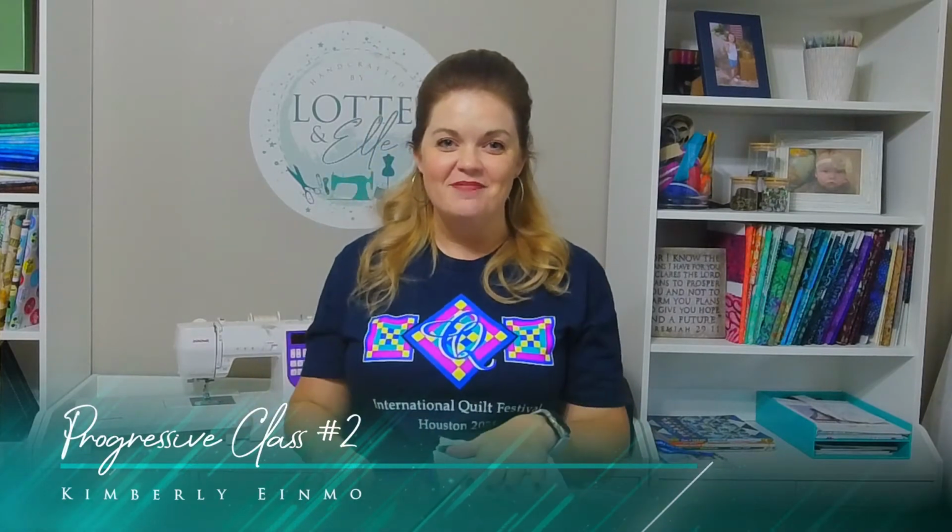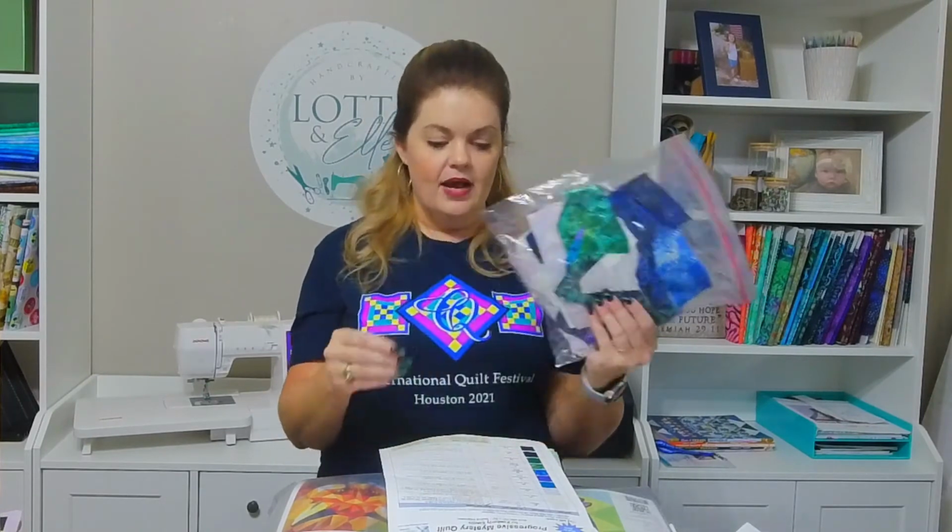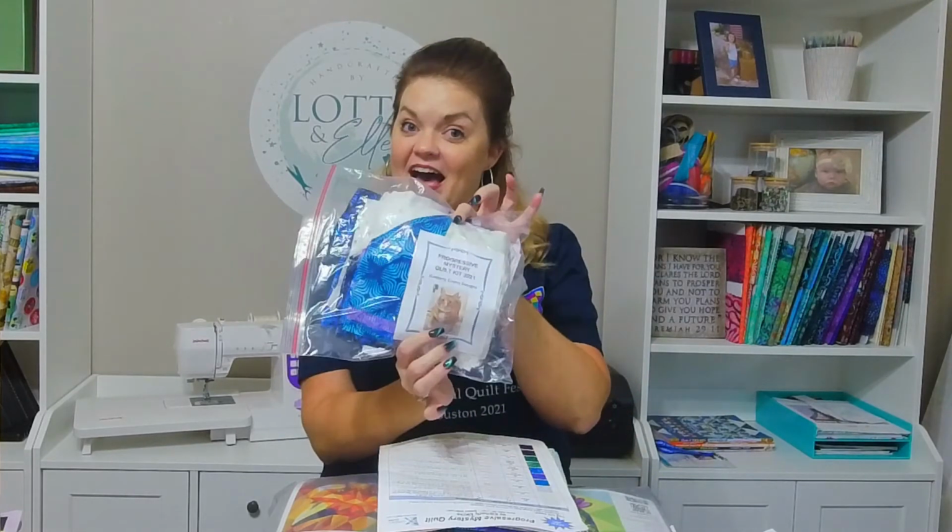The second progressive class was for my friend Kimberly Einmo, and love her method of teaching precision cutting and piecing. And so she also used the same fabric line, and you can see my bag is a little bit of a mess because I actually sewed some of this together. So cut the pieces and sewed, and she used 10 of the pieces to create her blocks, and Cheeto even made an appearance in class.